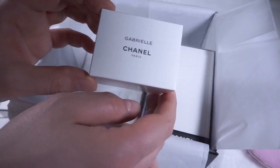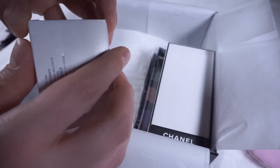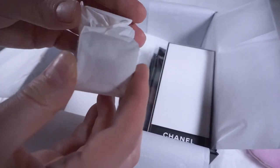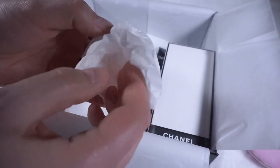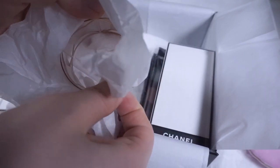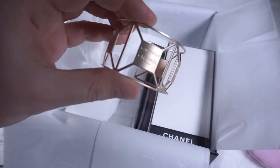Then comes the Gabrielle package. I don't know what this is. Okay. Super curious about this one. Looks like a bracelet. Oh my gosh, it is. You can see in there already. It feels so fragile. I don't want to break this one. Oh, wow. Okay, this is really cool.